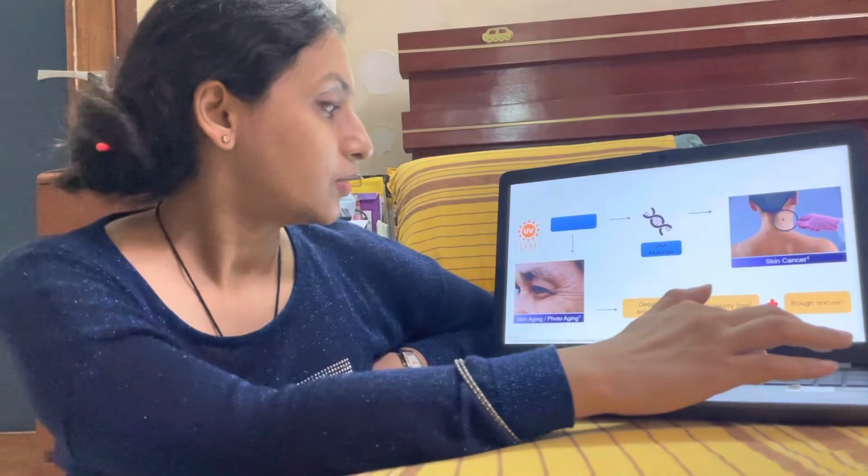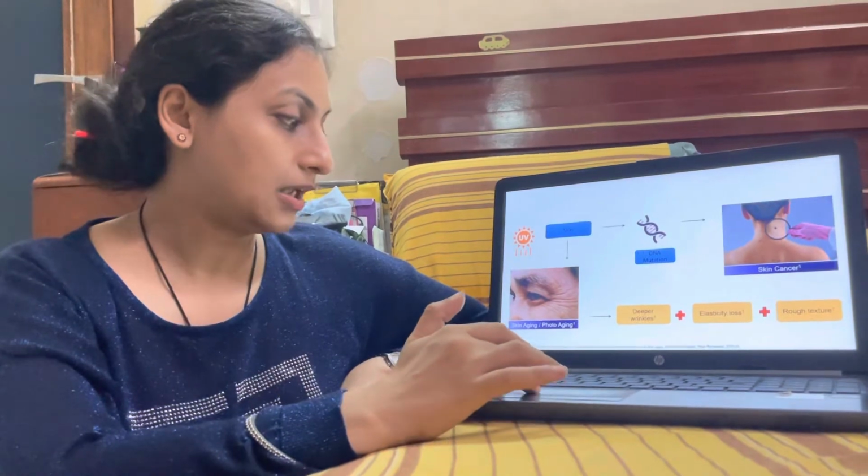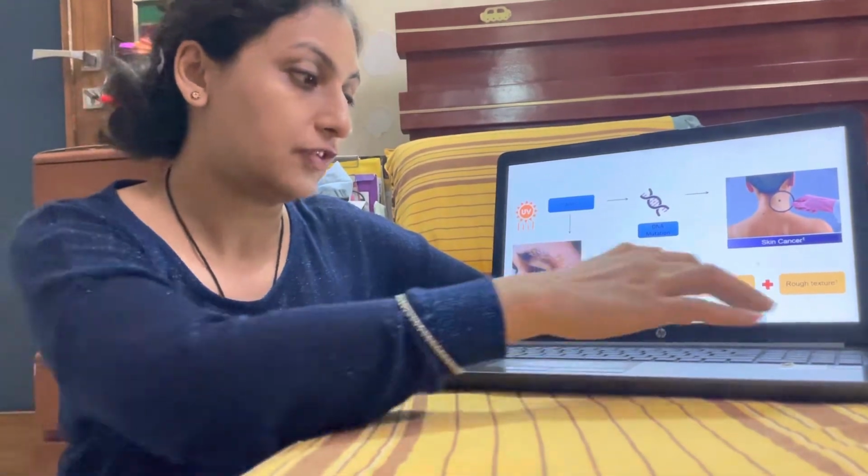Hence, a sunscreen protects us especially at these places. In this diagram you can see UVB radiations can damage the skin, cause DNA mutation and skin cancer, whereas UVA might lead to wrinkles, crinkles or photoaging, loss of elasticity and rough texture. Immunosuppression due to DNA mutation can also be caused by UVB. There might be pigmentation and even sunburn.